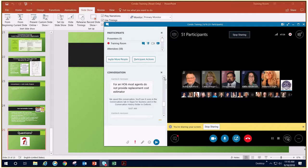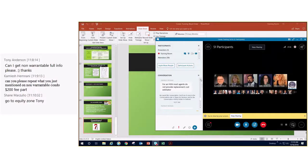They can't just say, oh yeah, that'll cover the replacement cost. Well, that's great, but we need proof of that. So whatever the agent can provide us with proof of what the replacement cost actually is going to be, we can accept that.